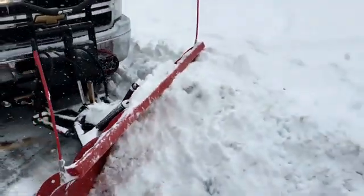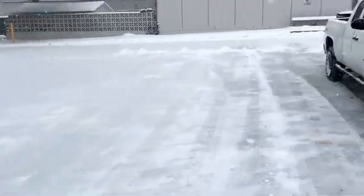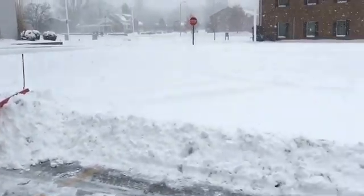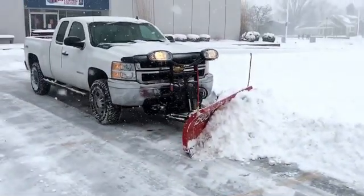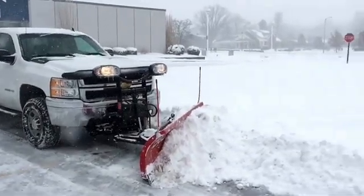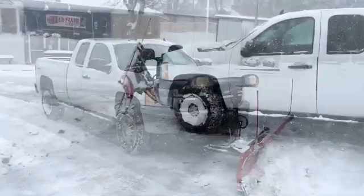I've already plowed the lot once, so I haven't even been over to Eastland, but it's getting it down to the edge here, and I'll throw some salt. So that's how good it's working. It's doing pretty good. Snow is pounding down here. It's quite a blizzard. We'll keep on working.